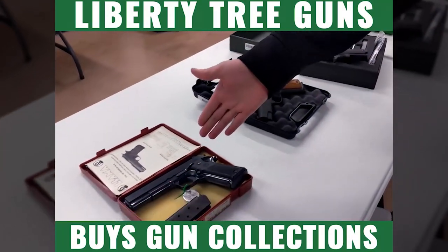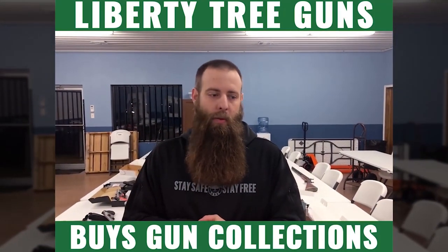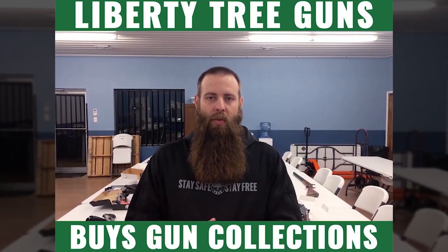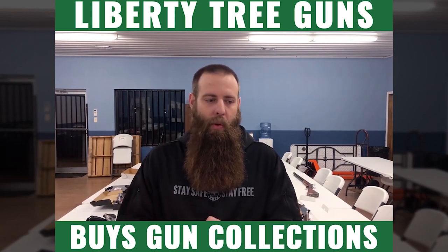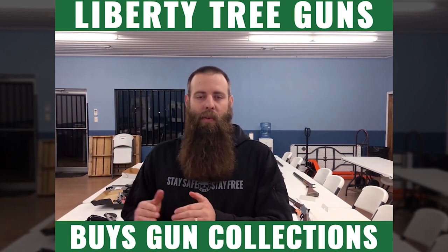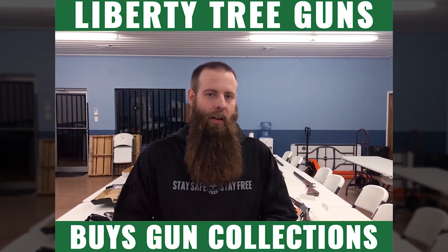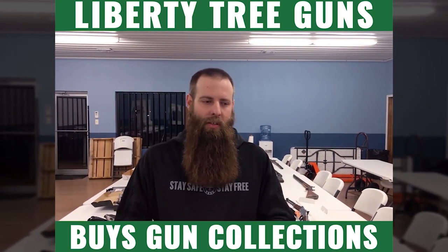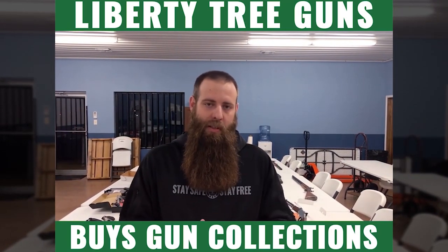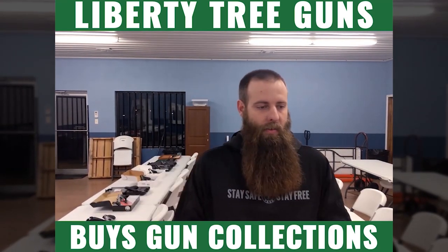Then we got this cool Llama 45. We just sold the sister to that gun in 38 Super. This particular individual, this is half the collection that we bought from him. I want to remind you that we pay top dollar for entire collections. We'll buy one gun or 100 from you, and we can offer consignment, where we establish what these guns are worth and pay you out when they sell. In the case of this one, we offered consignment, we discussed it, and then we offered a cash price, which was a little bit less than the consignment settlement price, but it's quick. It was one check, and we paid it all out to this individual.